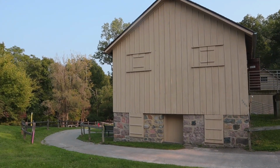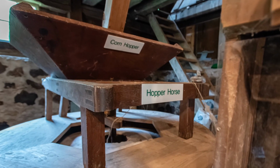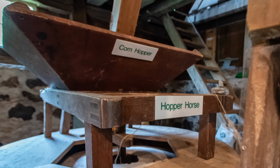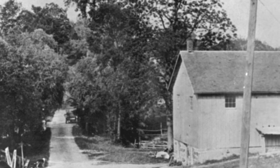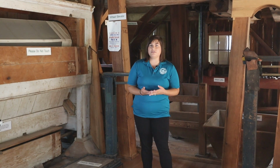People have ground grain for thousands of years, but only recently, in the last few hundred years, did humans invent machines and design ways to run those machines that made the job of grinding grain much easier than it had been. So what would operations look like if you were to come to the mill when George was running it? Let's say your family had corn and you needed it ground up.